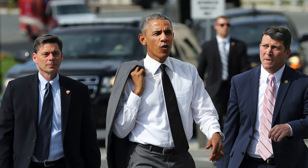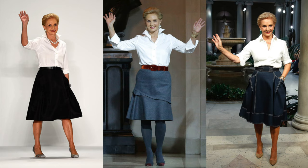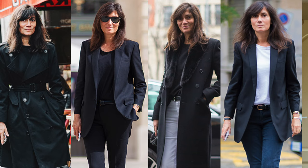Another thing that I love to borrow from a traditionally male wardrobe is uniform dressing. When we talk about uniform dressing, everyone's thinking of Barack Obama wearing two color suits, or Steve Jobs, who they say don't have decision fatigue when they get dressed in the morning. There are also people who have a style uniform, such as Anna Wintour with her classic hairstyle and glasses, Carolina Herrera, and my all-time favorite, Emmanuelle Alt.